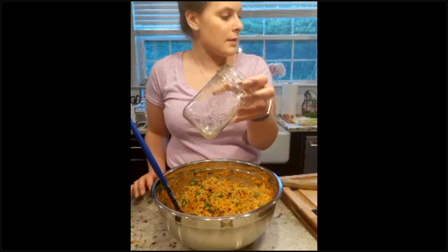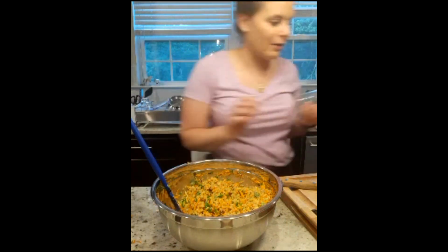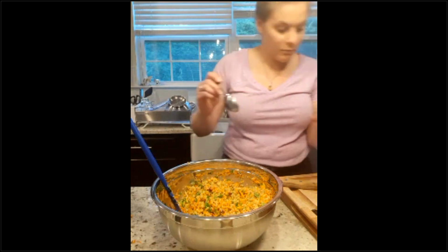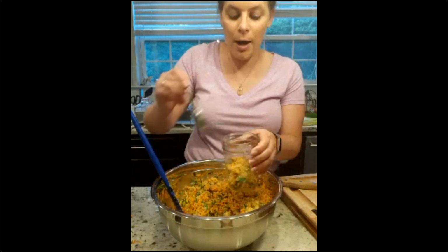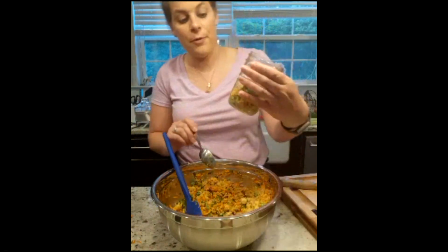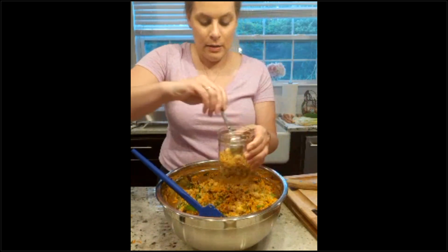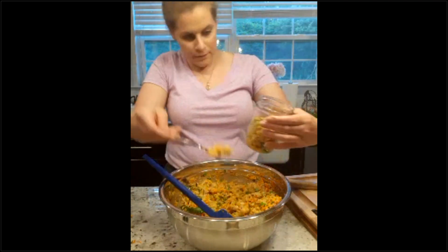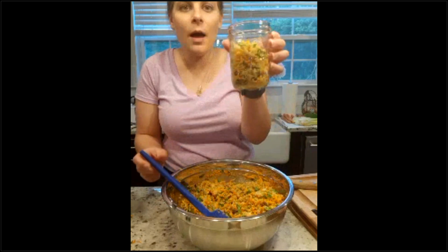I'm using the half, this is a pint? Oh no, this is a pint mason jar. So I like the wide mouth just because it's easier to eat out of. Okay. And then just so you know, this is about 310 calories per cup. So again, another great way for the mason jar is you could see how much a cup is. So I'm just gonna look at that. All right, so that's about a cup.